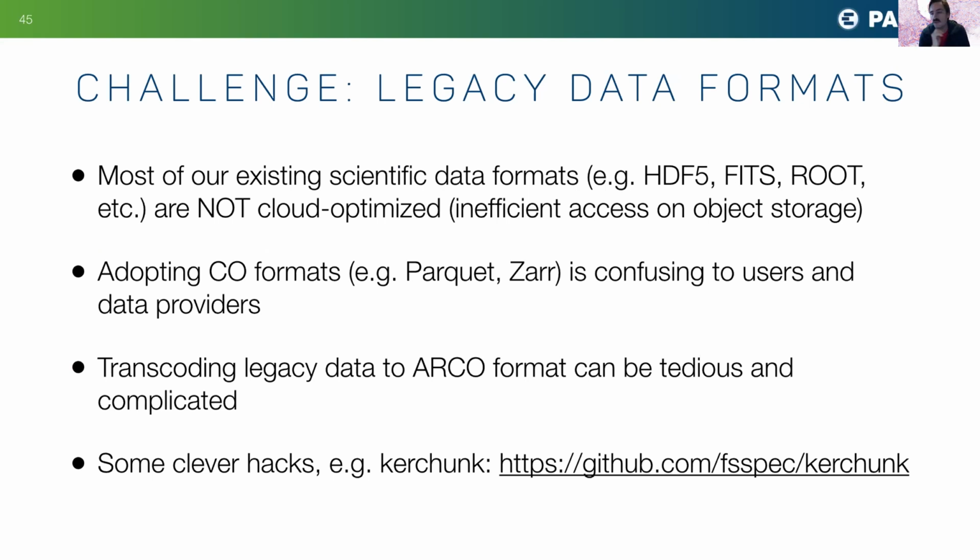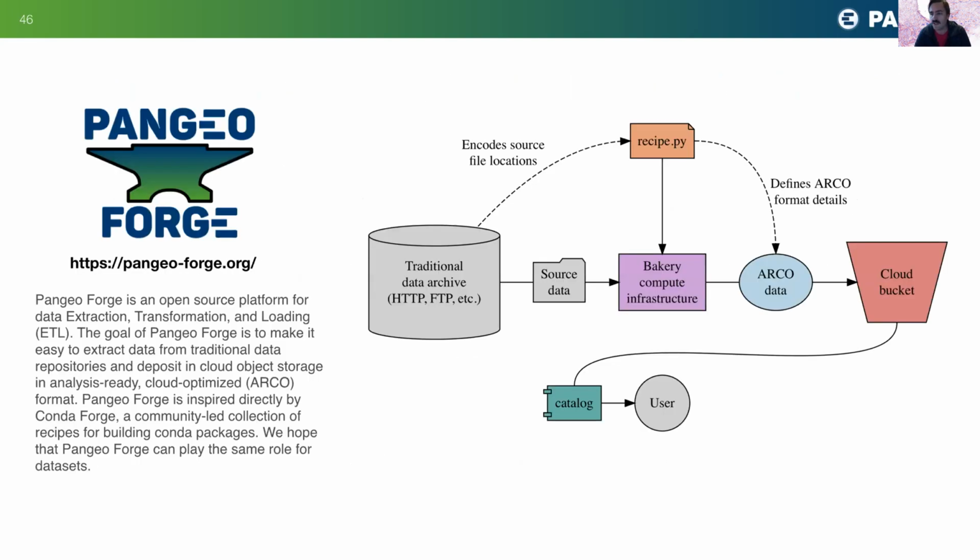And so we have this choice. Do we either reformat our data into some new weird format that no one trusts, or do we try to re-engineer the legacy formats? This is a big technical challenge. We're working on this in a project called Pangeo Forge, which is designed to do data pipelines. So if you're looking to move some data into the cloud in a cloud-optimized format, I would encourage you to check this out, and we'd love to work with you on this.